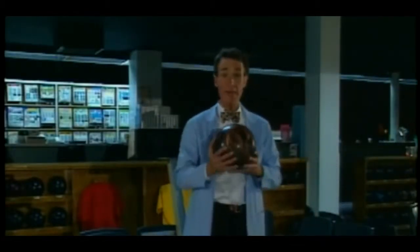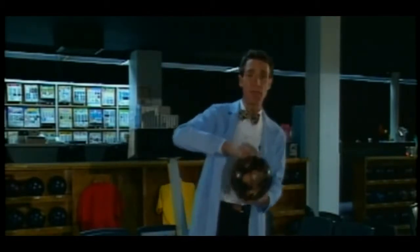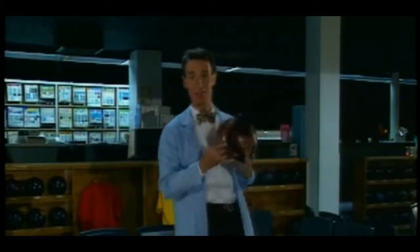Bowling balls are about 3 kilograms. They're heavy enough, and we can get them moving fast enough so that they have enough momentum to knock down all the pins at once. That is, if we can hit it just right.